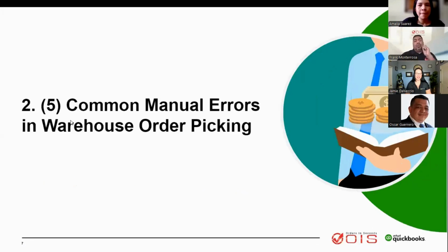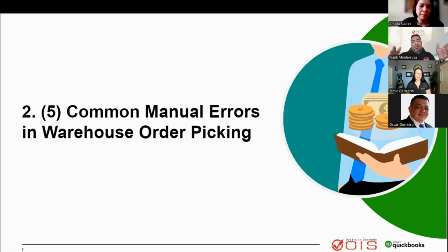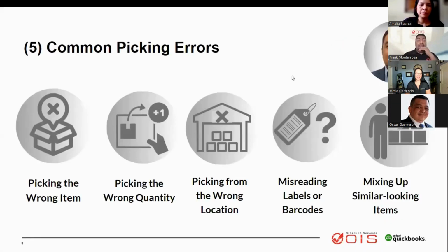So look, today we're gonna cover some of the most common mistakes in the warehouse when performing processes manually. And I understand, when you start off a business, when you are an entrepreneur, and even when you already have years in business but you are still doing things manually, those errors that we're going to be seeing in a minute might be happening to you. So if we go to the next slide.